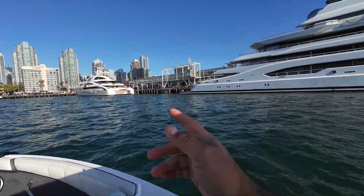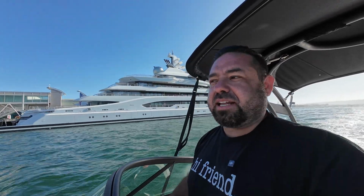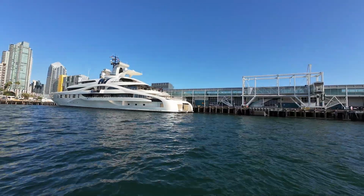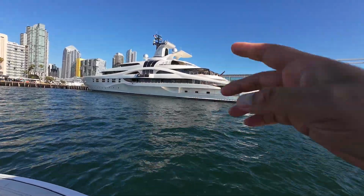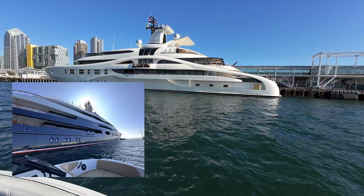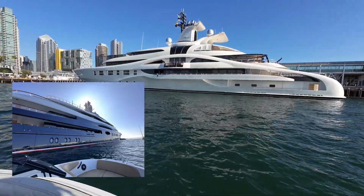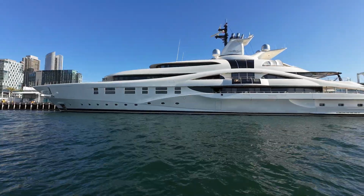And see, these are private. Not too long ago, Mark Zuckerberg was here in San Diego and he brought his yacht. And Mark's yacht, the Facebook yacht, is actually bigger than this one. Look at that thing, it's so modern. Believe it or not, this thing is a lot smaller than Mark Zuckerberg's. Oh, there go the idiots on the jet skis again. Yeah, this yacht's pretty freaking cool.